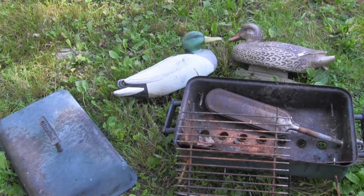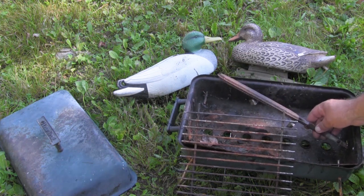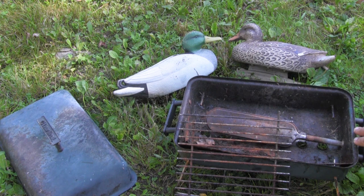Here's some of the other things that was inside of that boat that I could use. Now I'm getting ready to build a new fish house for next winter. This right here is the burner of one of those gas stoves. With all the parts that are here, I can turn this burner into a propane furnace without a whole lot of work. So that'll make a nice furnace for my fish house.